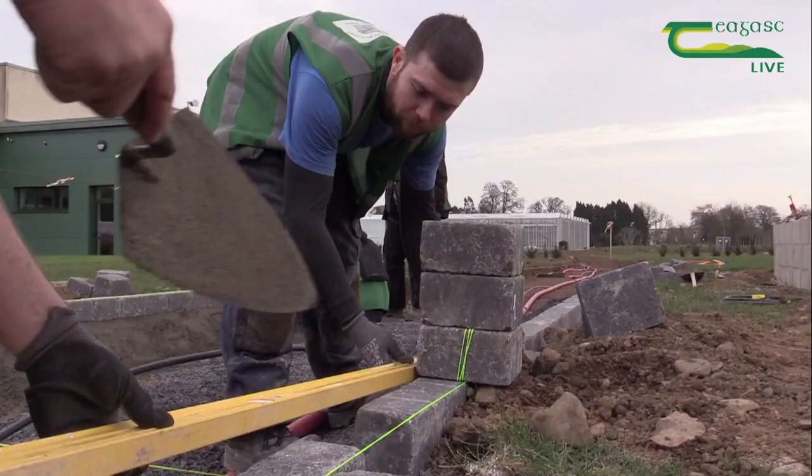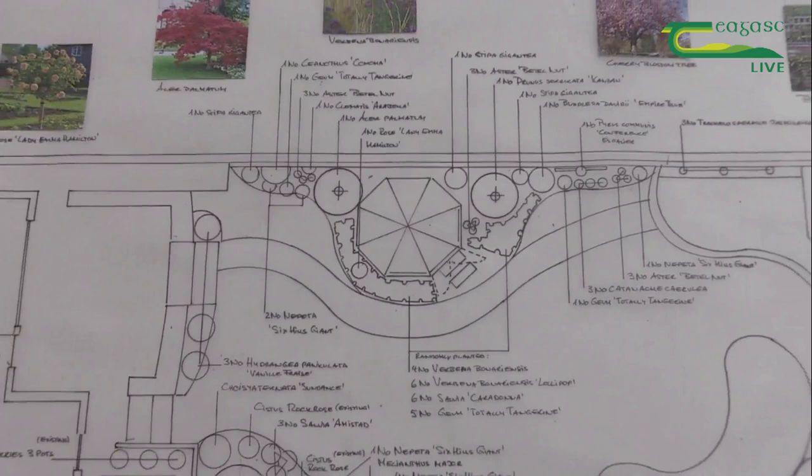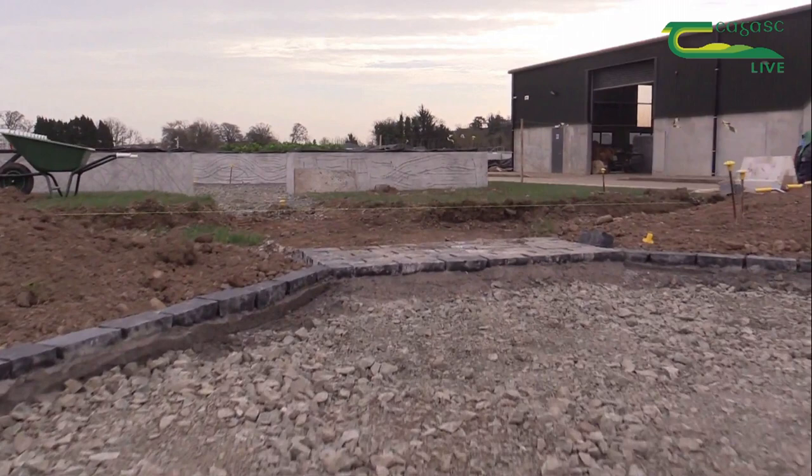Other practicals include tree and shrub planting, marking and lining out, taking levels, paving, creating landscape elements such as water and timber features. So one of the main advantages of completing the landscape stream at level 6 here is that students are offered the opportunity to realise their designs right from conception through to the installation.